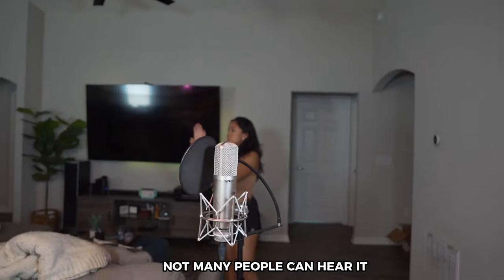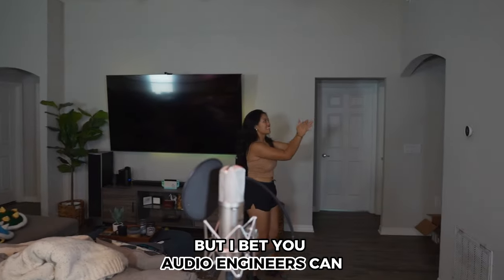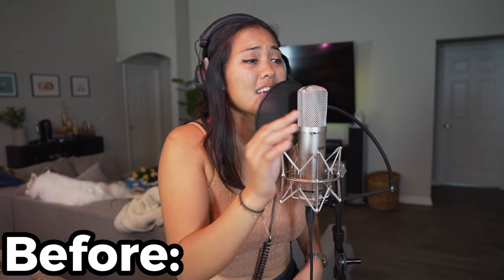There's a slight echo from the walls entering the mic. Not many people can hear it, but I bet you audio engineers can. Here's a quick and cheap fix.